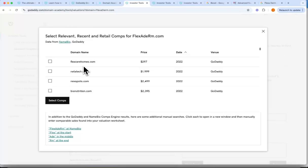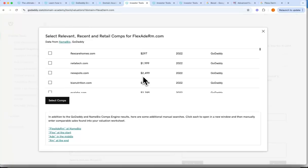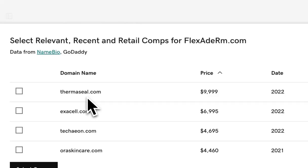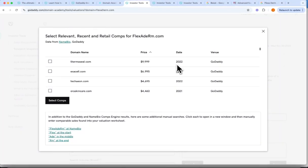It's not really a brandable type name like Flexiderm. Netatech is a brandable type. Nexopolis, again, brandable. And Bionutrition, that's kind of a brandable name. So if we look at these types of brandables that have been selling in the last couple of years, we see that they're selling for around $2,000, $2,300. And we can also look and say, what's the highest price that we saw? Thermoseal, that's a brand. It sold in 2022.